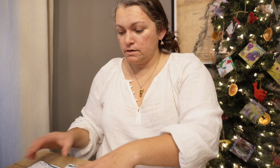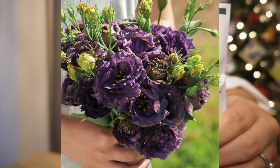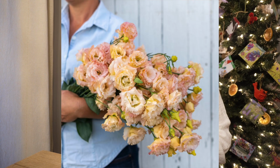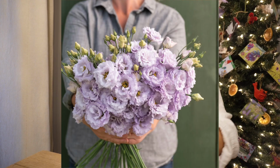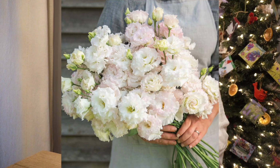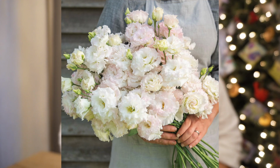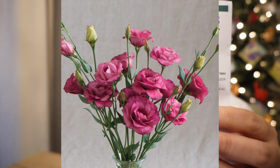I got Roseanne Black Pearl. I got a Voyage to Champagne. So this is a group 2. A Voyage to Lavender. A Voyage to First Love. Isn't that a sweet name? An Arena 3 Red. So this is going to be group 3.